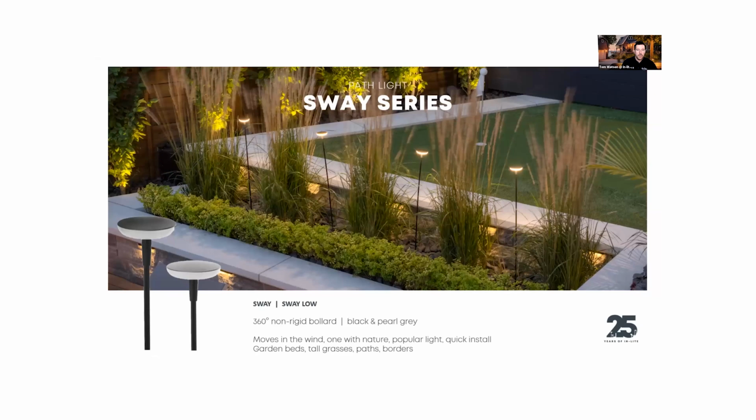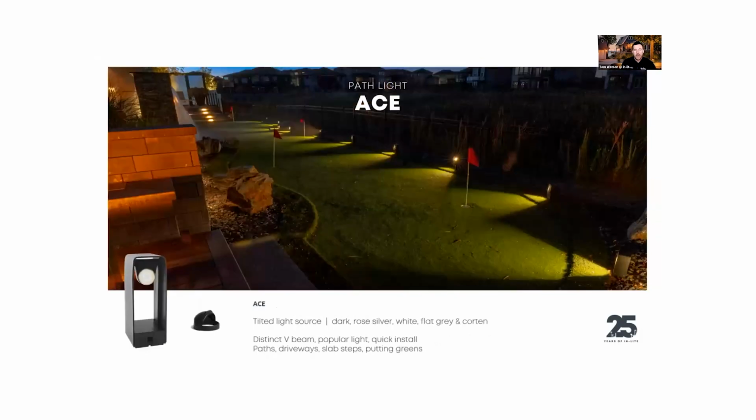Then we have our Sway series, which is going to be a non-rigid bollard that'll actually sway and move. It works really well with ornamental grasses. So the grasses will move in the wind, and the Sway will actually sway a little bit back and forth as well. And again, with any of the path lights, you're getting that usable space here. You have the ACE with a tiltable light source on it, casting light across an element. So you have that functional usable space, and then getting some lighting into the ambient garden across as well.